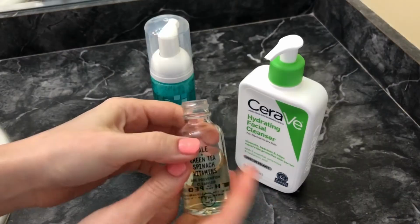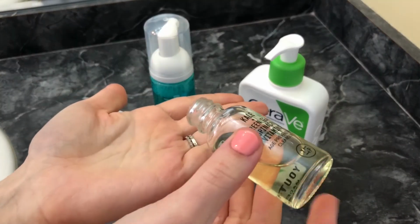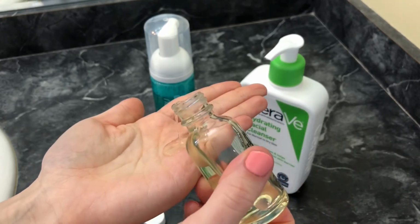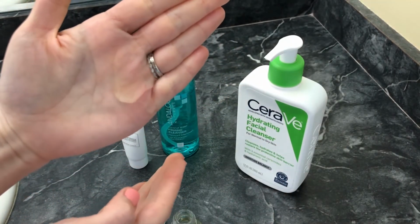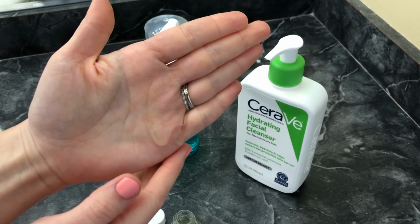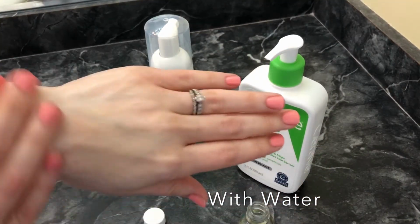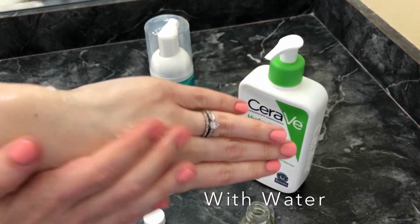Anyways, this is a good cleanser. I didn't like it at first because it's a lot thicker of a cleanser, and it takes a little while. I found that I actually have to wet my face first before I apply this, and then it kind of works better that way. You only need a little bit of it, and it smells like earth. It smells like grass and kale and spinach and green tea. It really does smell like the things it says.